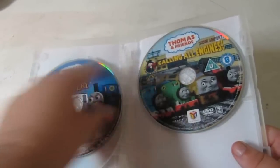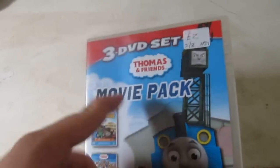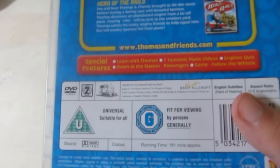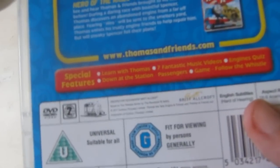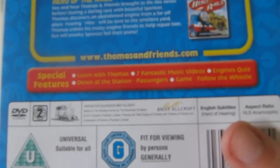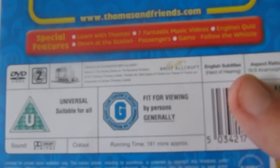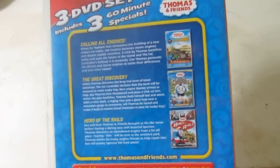So we got the Great Discovery, Calling All Engines, and Hero of the Rails there. And I paid £2 for this, which is quite good, really, isn't it, considering there's three movies. I don't know if you can see that, but the special features, it said, is Learn with Thomas. I suppose that's from Calling All Engines. 7 fantastic music videos. Engines quiz, Down at the Station, Passengers Game, Follow the Whistle. And there we are. It's got a brief description there of each movie.